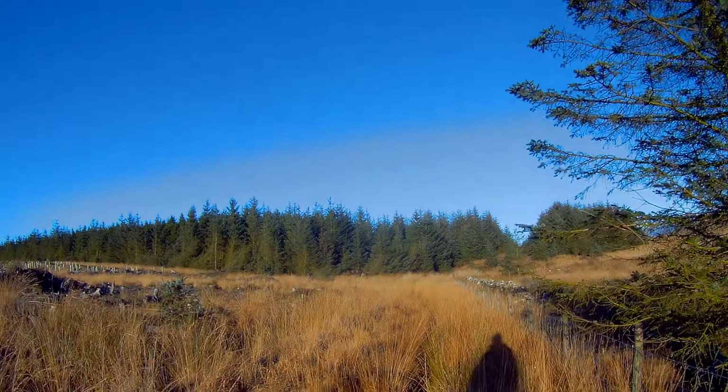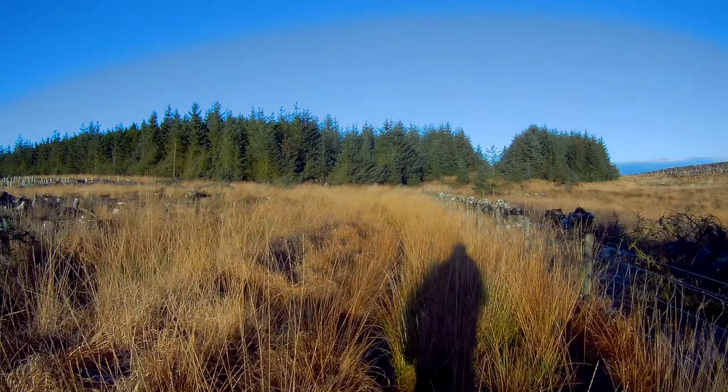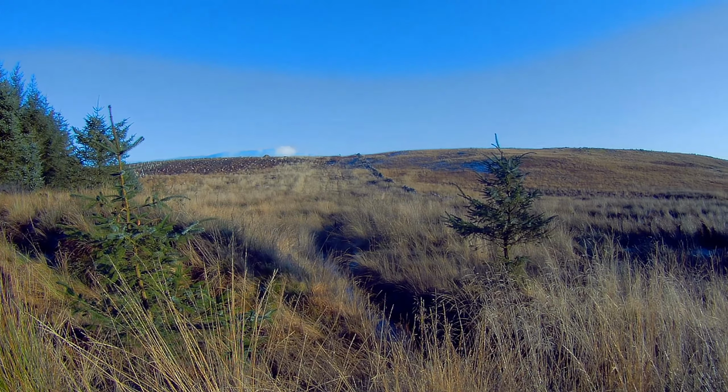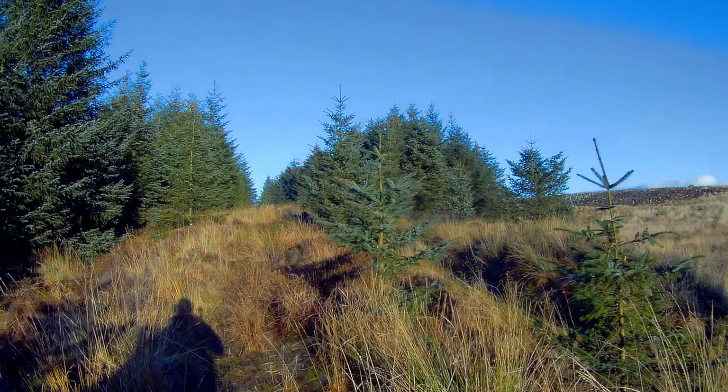We're going this way though. Still a path that can be seen. Just. They came cross country over there. When we get to here, the wall goes in that direction. But we're going into the forest.